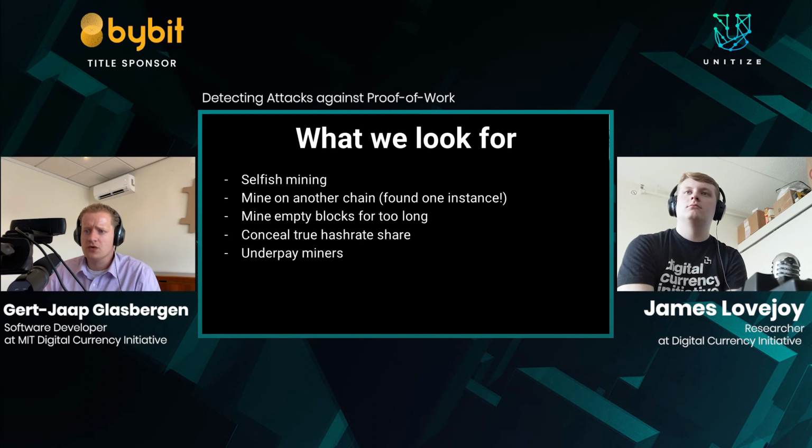First of all, we look for evidence of selfish mining. And in selfish mining, a mining pool will tell the miners that are mining on that pool about a block that they found, and they will start looking for the next block, but they will not announce the same block to the other peers. And the problem there is that the mining pool will have an unfair advantage in finding the next block because essentially it has a monopoly on that, given that it's the only one knowing about the block. And research shows that this gives the mining pool an unfair advantage, making them receive more rewards than they would when they would be mining honestly. So we want to look for evidence of this, and so far we haven't found any evidence of this, but we're still looking.